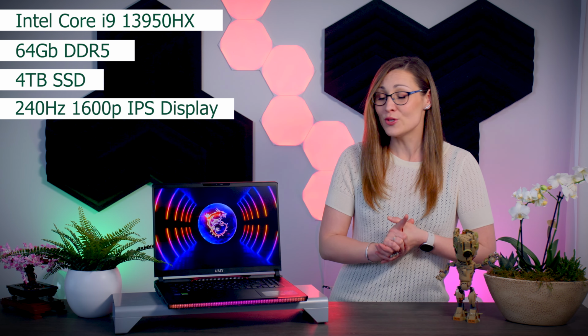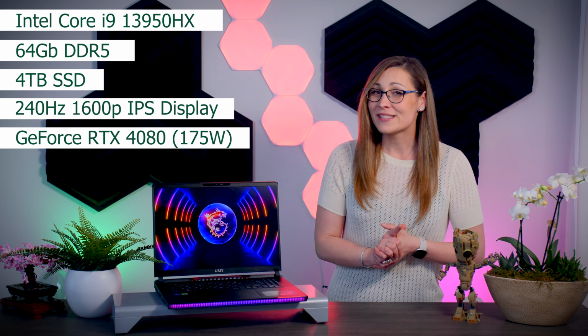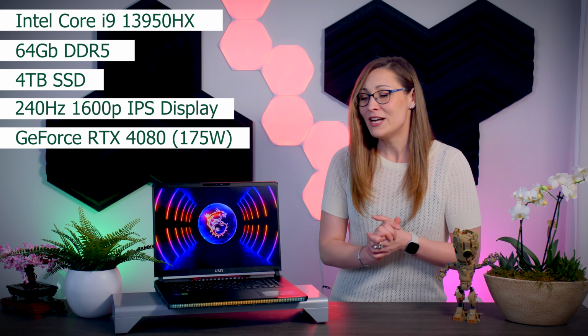1600 pixel resolution, a 175-watt RTX 4080, and of course, a pretty hefty price tag. So it will cost you $3,900 in the US without taxes, or about 4,300 euros here in the Netherlands with taxes, which is just a lot of money. So let's see how it performs and if and when it makes sense to consider one of these.